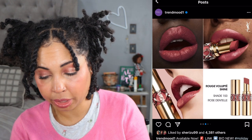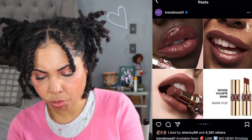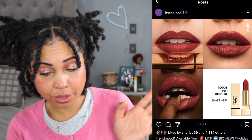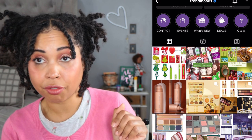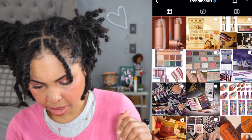I love these shine bombs. They're really, really good though. I will say that. Oh, I actually like both shades, but they can wait. And I haven't tried their regular lipsticks, but that's a pretty color. Shade 157. Ooh. Now we do see the Natasha Denona palette on here, but I'm just gonna go ahead and wait for Natasha to release it herself. And yeah, I think that that's it.